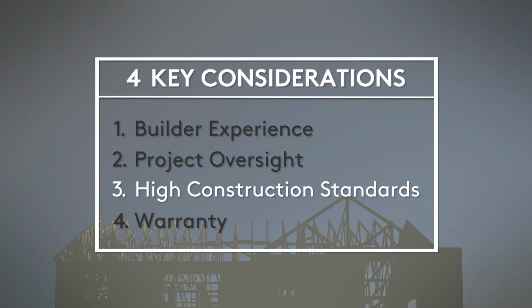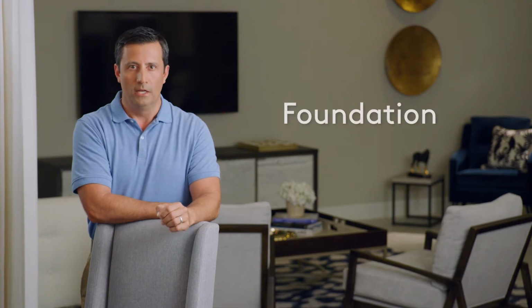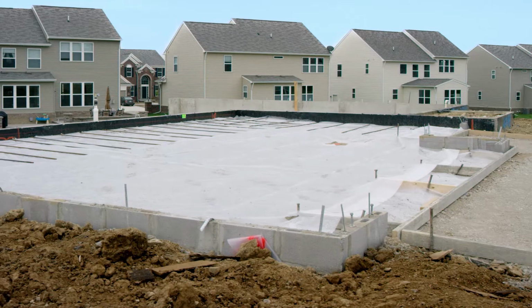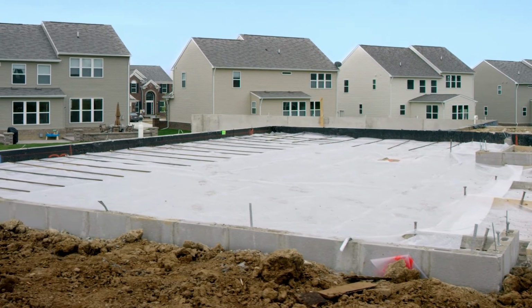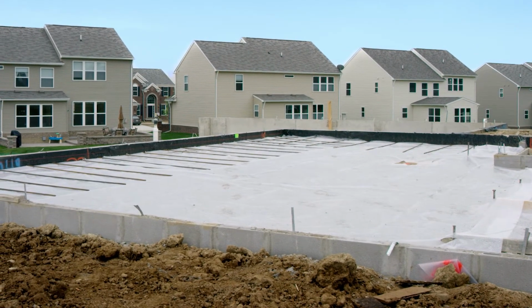Now we're going to spend some time looking at building standards. This is where we go behind the walls and look at things that home buyers don't often see. Let's start with the foundation. It's probably the most important part of the building process. Not only does the foundation support the house structure, it also keeps out moisture and cold.